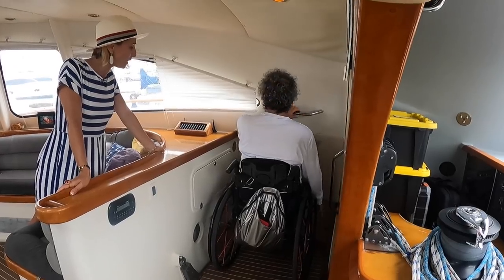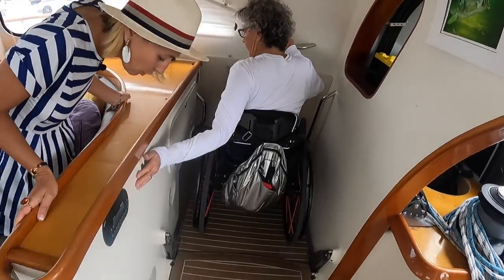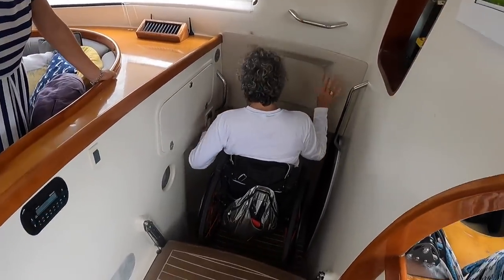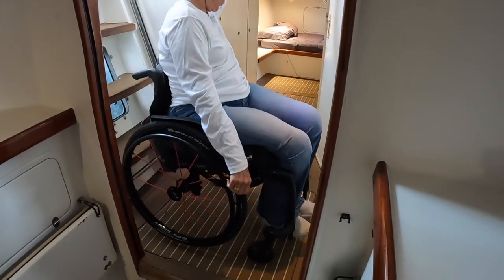Oh, so you have a handle right there. You have handles everywhere. And see, there's the switch here, and there's also a switch there. So you can do it yourself. You switch over, you don't need any help. Exactly. And you have a rail going down. Wow, this is very safe.